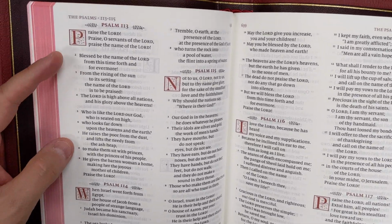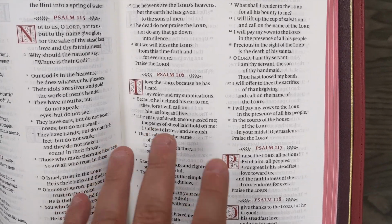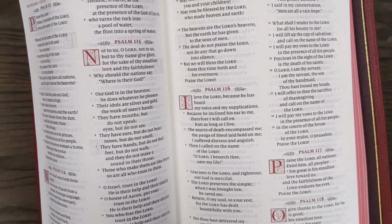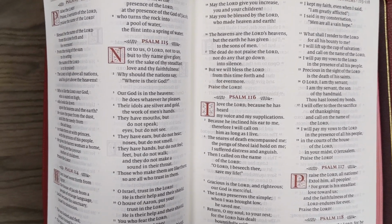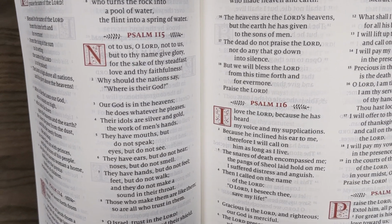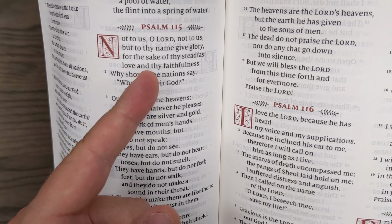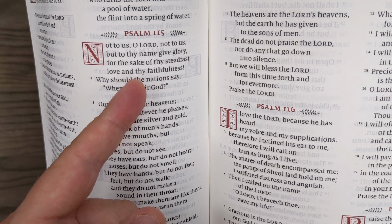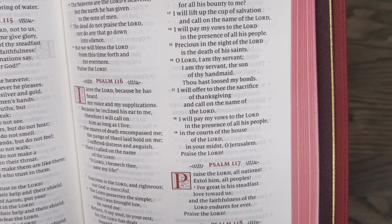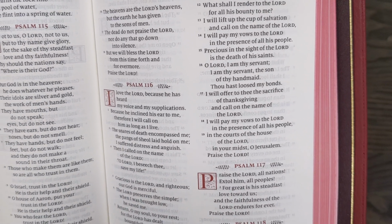And now with these added internal design features with the drop caps, for this specific translation, the RSV, this is a more traditional translation because it was done in the 1950s originally. And so you can actually see that they do, for prayers, references to God, use thy. Now that is not throughout the entire Bible. If they're referencing other people that are not divine, they just use regular English.